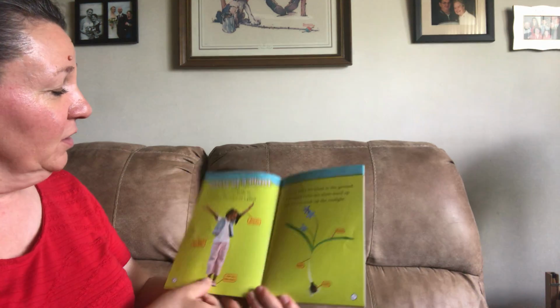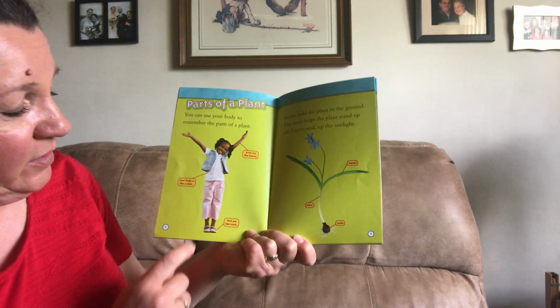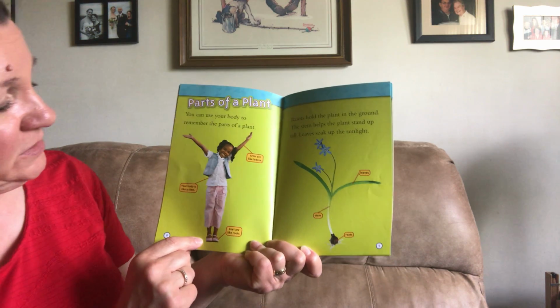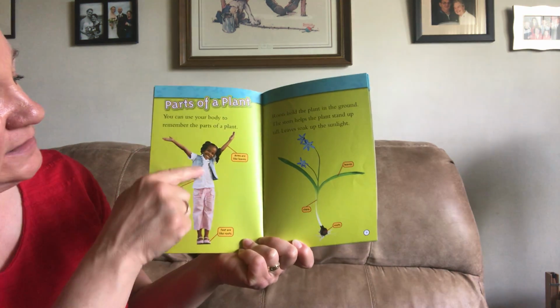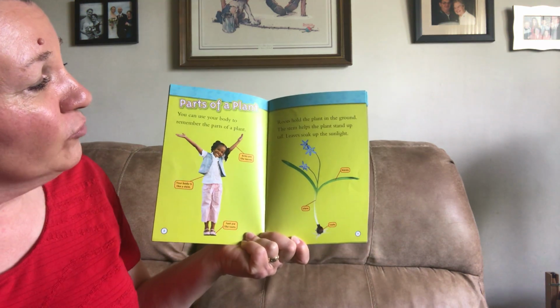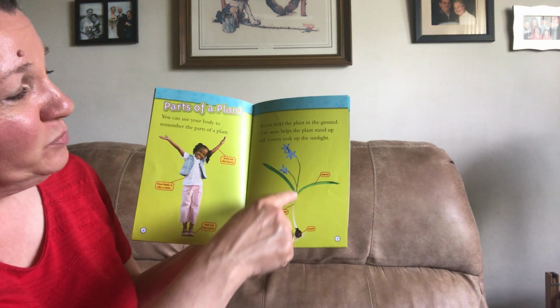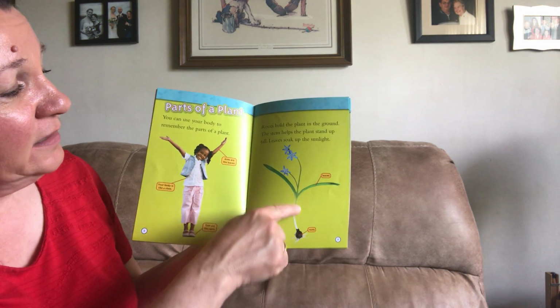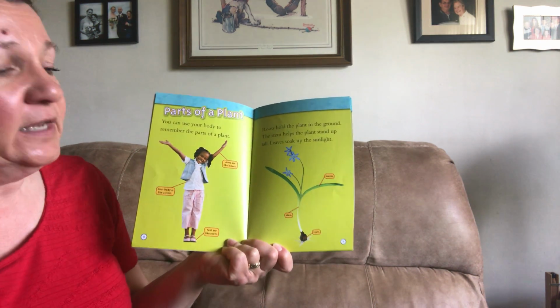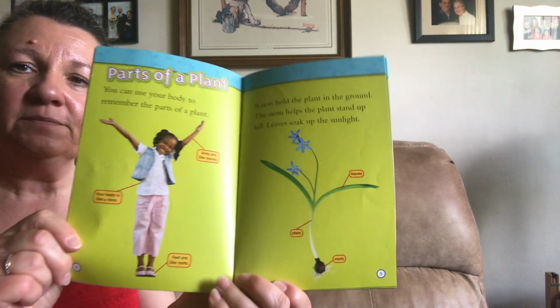Parts of a plant. You can use your body to remember the parts of a plant. Feet are like the roots. Your body is like a stem, and your arms are like the leaves. Roots hold the plants in the ground. The stem helps the plant stand up tall, and leaves soak up the sunlight. And some plants actually have flowers. Okay?